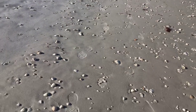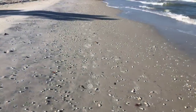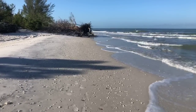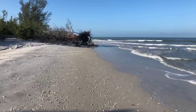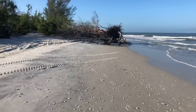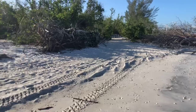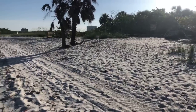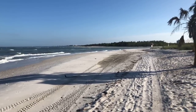That is all I'm finding, are pieces of shells. You can't win them all. I'll still take the beautiful weather. I want to come up here and take a picture, looking back towards the pass. Beautiful, absolutely beautiful morning here.